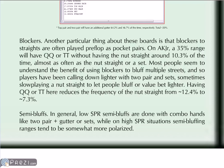When the SPR is low, they're usually done with just a top pair and a gutter, or any set, obviously. And in higher SPR situations, I find that's often not the case, and people are usually pretty happy to just call down. So the hands that people do bluff raise with in higher SPR spots tend to be more like blockers, which makes sense, because in low SPR scenarios you can't really use blockers, since there's just not enough fold equity because people are stacking off lighter.